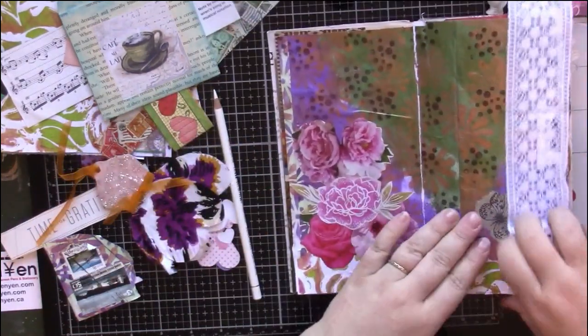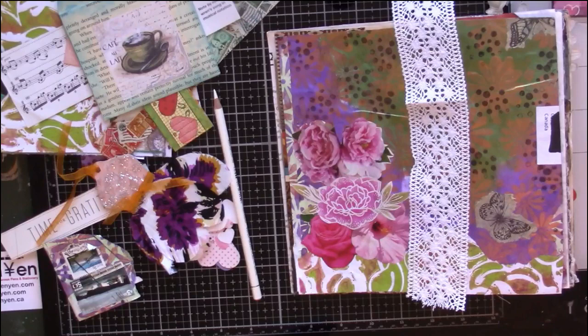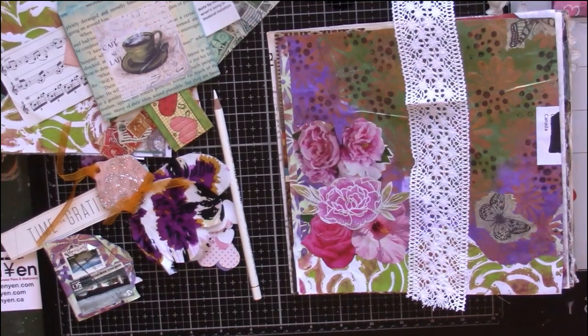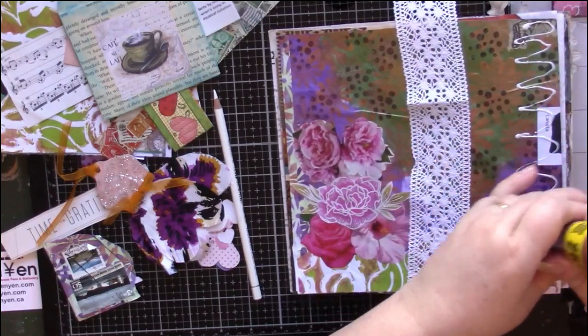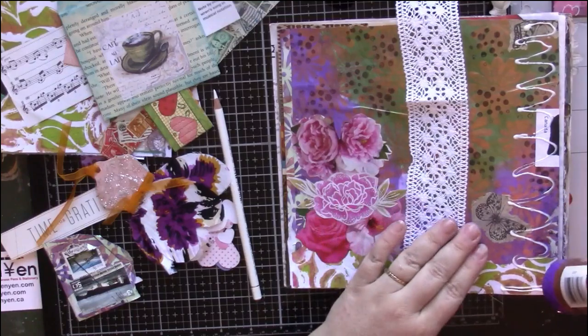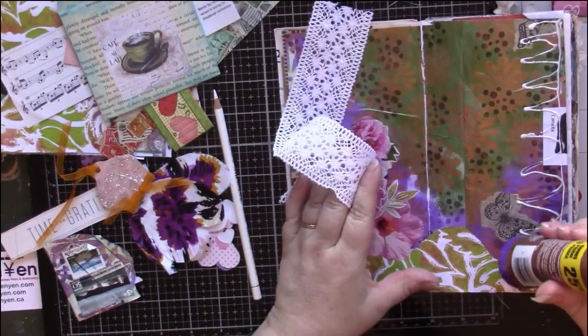Let's get this on, because I'm going to use some tacky glue for that. Now, the tacky glue was just around here a moment ago. Hello? There it is. I'm just getting up to get my tacky glue. And I'm back. So, let's put the tacky glue there. Straight up. Now, how wide is it? Okay, I'll go straight up there.